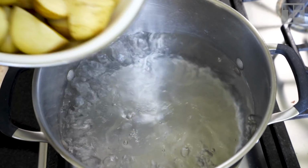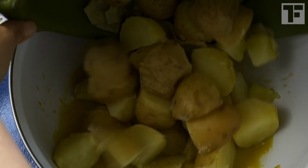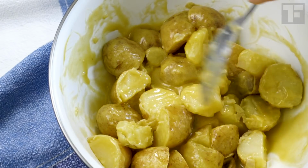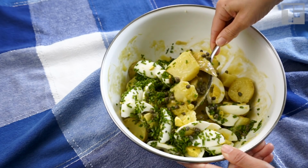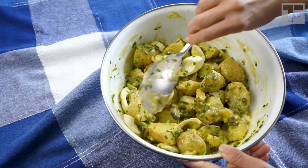Bring a big pot of salted water to a boil and carefully add in the potatoes. Cook them until they're fork tender, but before they start to fall apart. Drain them, and while they're still hot, add them right into the bowl with the dressing and mix it to evenly coat. Add the eggs, the capers, and the chives, and give it another mix. Check out how the potatoes themselves and the egg yolks are enriching the dressing.